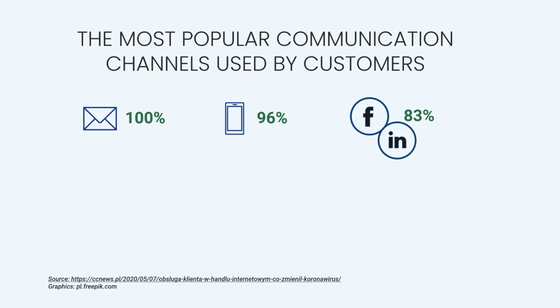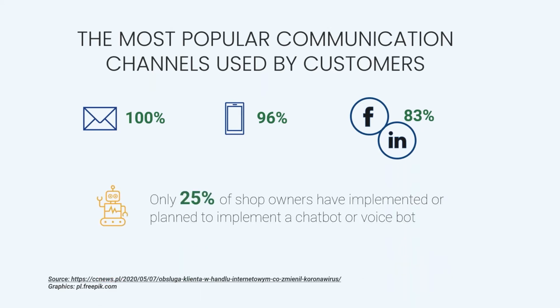The most popular communication channels used by customers are 2 main ones, and they don't change. It's email and phone. Facebook and LinkedIn are growing very fast, and they're taking 83%. And only 25% of shop owners have implemented or are thinking about implementation of chatbots or bots. More and more we are seeing customers using self-service. I know that in our region especially, not everyone is mentally ready to use self-service, but this is something that is coming worldwide, and I think maybe in a year or 2, it will be very popular in our region as well.